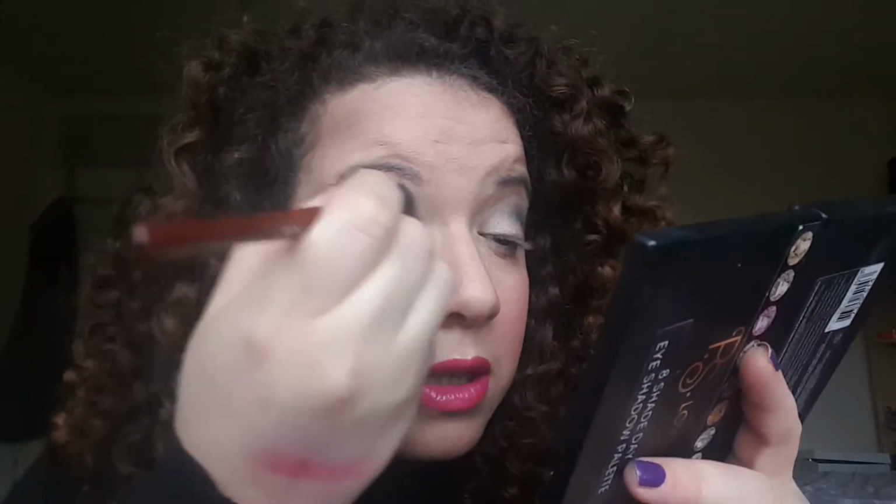So I'm just going to lightly put that in that part of the crease, because I'm going to build it up with other colours, and actually I'm going to put black there eventually, but I just think it makes it a bit softer. Just put that there, and I'm going to blend as we go. So just using my blending brush, going to blend that right over.